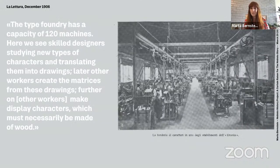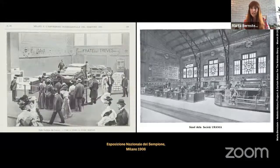In 1906, Urania was a major player. We know it was not only producing metal type, but also wood type, and it had an engraving office for matrices. There was a national exposition in Milan, an exhibition in 1906, and you can see that Urania is stretching their muscles to be ready to go after Nebbiolo.